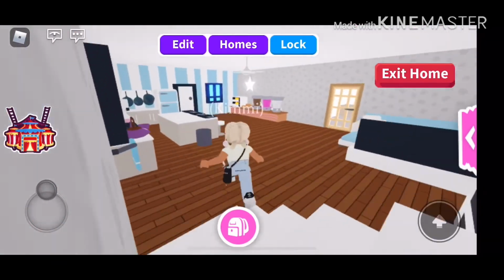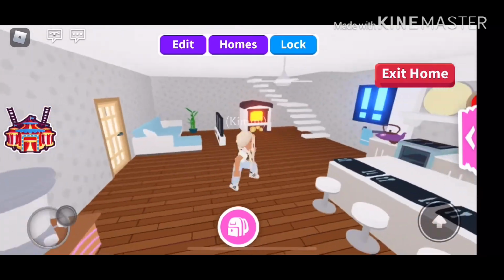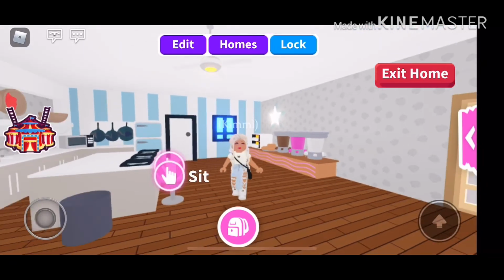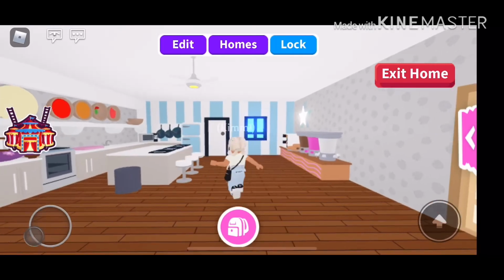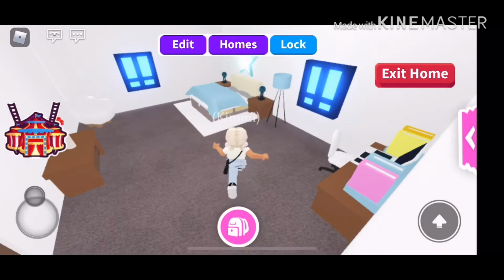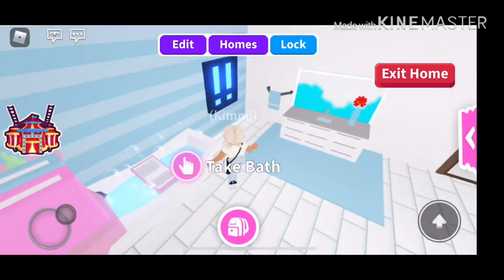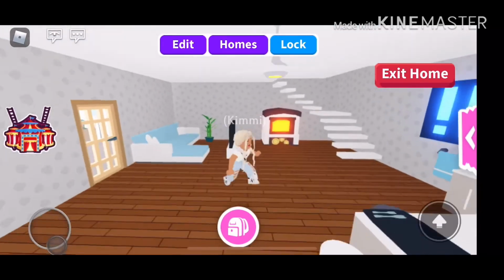Oh my god, this house is just so cute and I love it so much. I think it's adorable, and all the decorations are so cute. I love my room, I love all the rooms in the house. And as I said, I will be showing you guys how to do some of this stuff, like how I made the bed over here and the desk and the stuff in here.